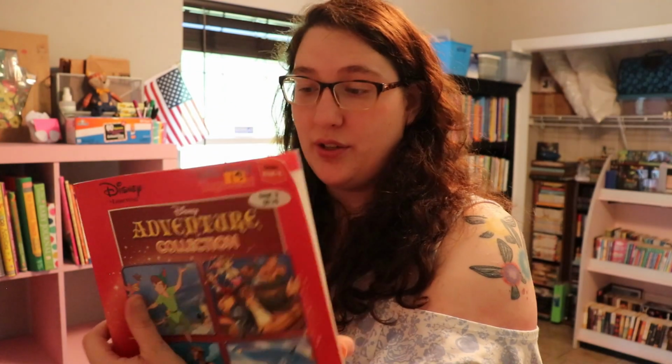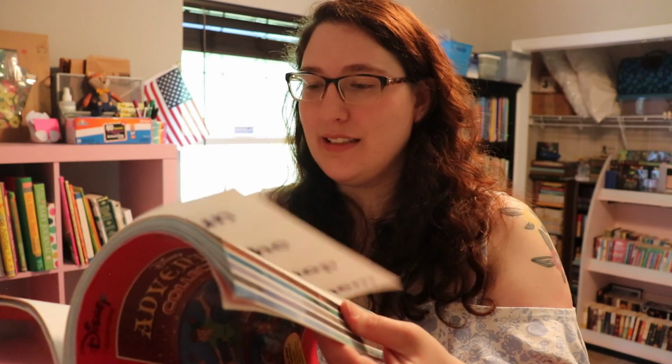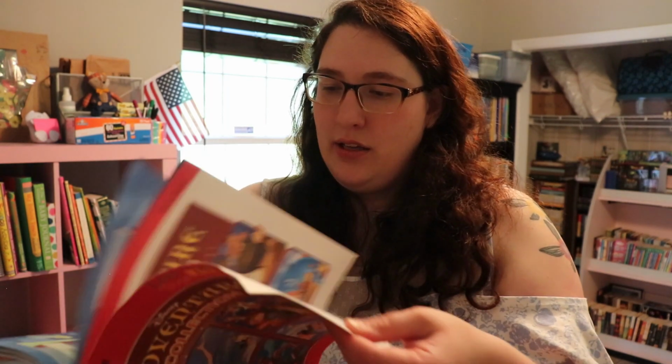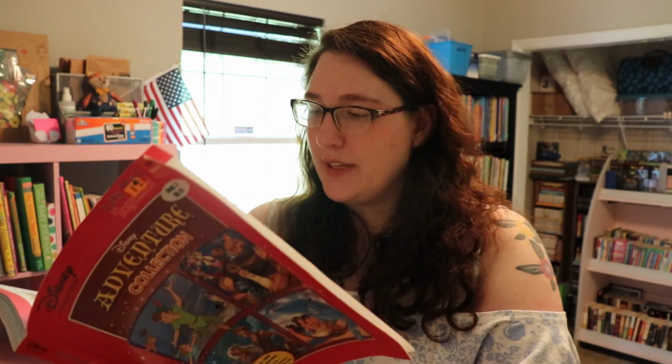So this one is my favorite that I got. I got it for $2 at Goodwill. This is for pre-K and kindergarten, and it's Disney, so of course I love it. And it basically has a Disney story in it. So the stories they have are Peter Pan: Return to Neverland, Treasure Planet, Atlantis: The Lost Empire, Aladdin and the King of Thieves, and then answer keys. And it has flashcards, activity pages, the story that you read. It has all kinds of stuff in there.